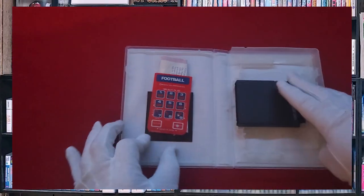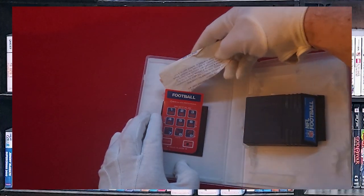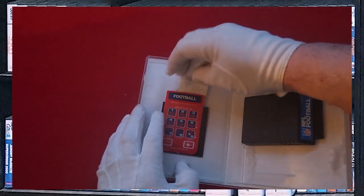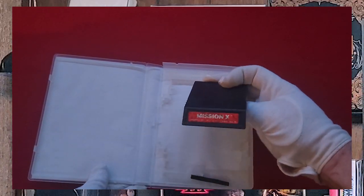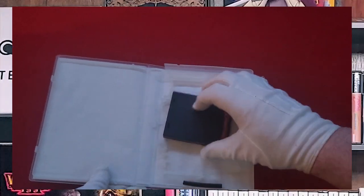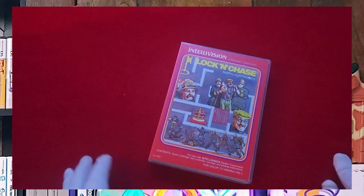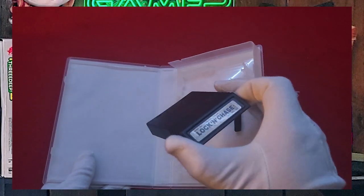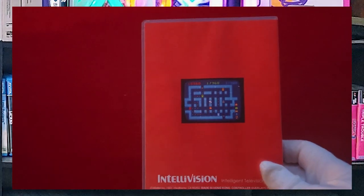We have football, and here's some plays, and one page of the instruction manual that I managed to still have. And it's kind of odd, but it is an NFL game. It is licensed by the NFL. We have Mission X. Again, you can see where the label is degrading a little bit. There's the back. And the last one is Lock and Chase. Basic all white label. And just a very plain back.